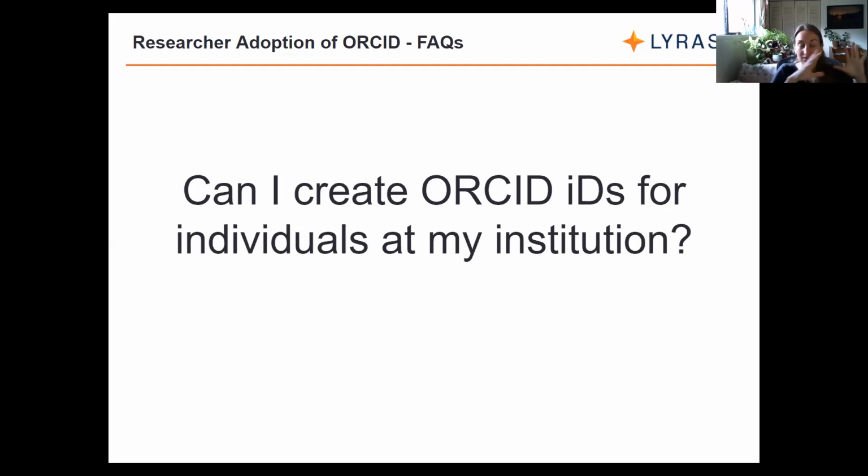So back in the olden days, 10 years ago or something, not that far back, originally organizations were allowed to create ORCID IDs for faculty in bulk. That did not work as planned. There's actually still a lot of ORCID IDs out there for people that don't even know that they have it, and it's just not really doing any good. So the policy now is that the individual has to register for their own ORCID ID themselves. Yeah, opt in, not opt out. That is completely correct.